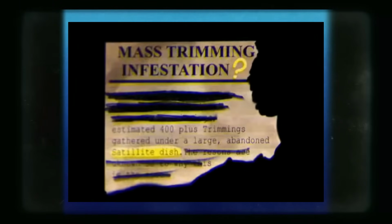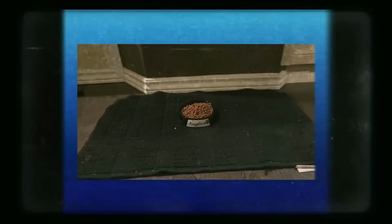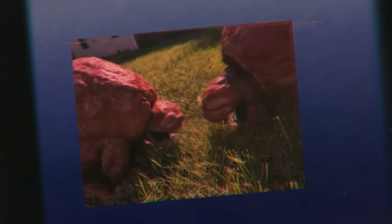If you remember, we had the quick flash of a news article that detailed the story of a mass trimming gathering under a satellite dish. And from what we can see here, it looks like they also love listening to radio waves. This makes me think that there is possibly more going on with the trimmings than the series is letting on. Perhaps their cute and timid demeanor is just a front for more terrifying truths that we couldn't possibly be aware of.